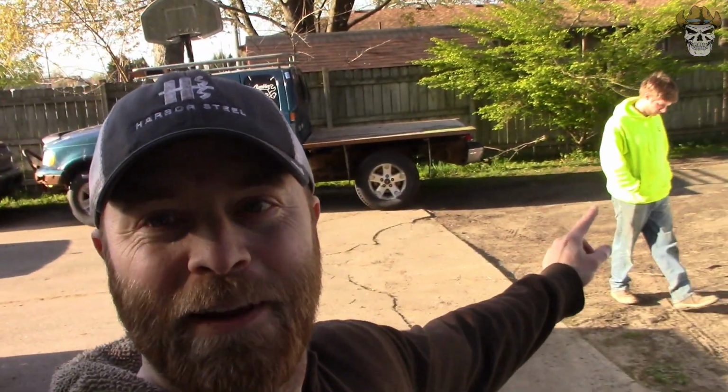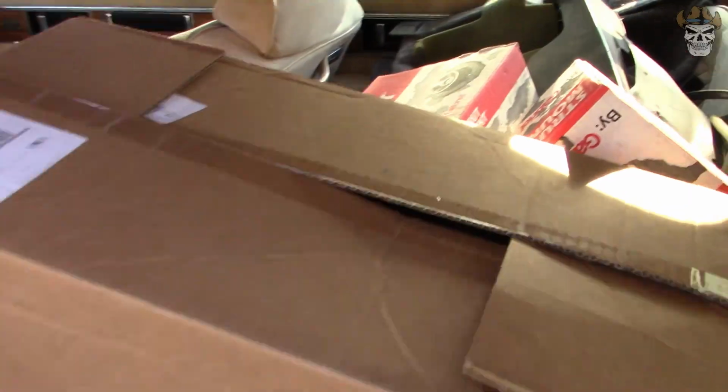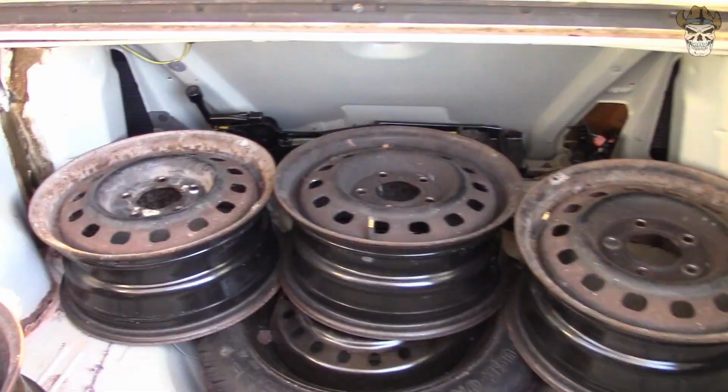Well guys, the peon's here and we got the Oldsmobile all loaded down with all my spare parts and everything out of the garage. So I don't need to keep shifting that stuff around to work in there. So we're gonna head over to my parents now and park this thing for the summer, I guess. What a shame. I'm gonna miss driving this thing, that's for sure.